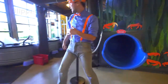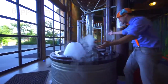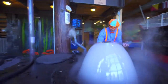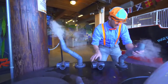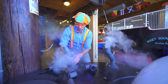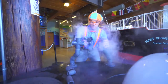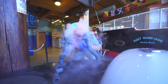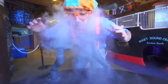Ooh, come over here. Look at this area. Wow. This area looks like you can build with these tubes. Whoa. And there's smokestacks coming out of here. Whoa. Hello. Can you see me? Hello. Don't worry, I'm right here. Hey. Whoa.